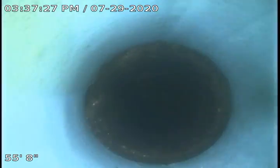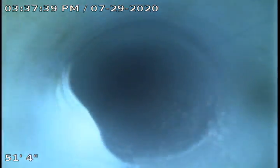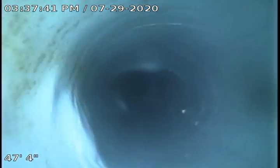So we're going from 6-inch and coming back into 4-inch now. We're going to come into our liner right there. So within a foot of the neighboring pipe, just as the proposal lined out, came within a foot of where that neighbor ties in. And coming back now through that 4-inch new flow pipe liner.